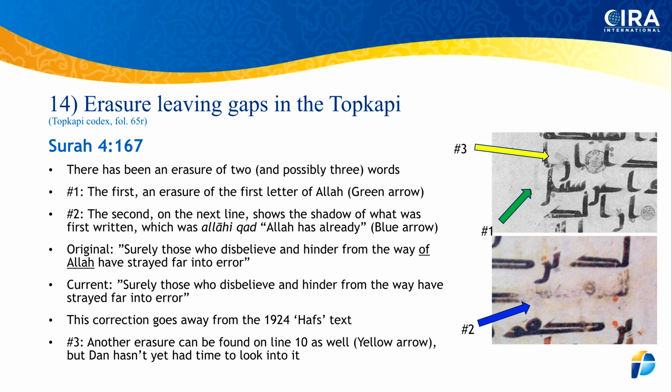And here is the second eraser on the next line, which shows the shadow of what was first written. So you can still see, it wasn't a very good erasing. They didn't do a very good job, which was allāhi, which is Allah has already. There's the blue arrow. So we can actually read it because they just didn't do a good enough job of getting rid of it. And then we jump up to the yellow arrow. That's number 3.